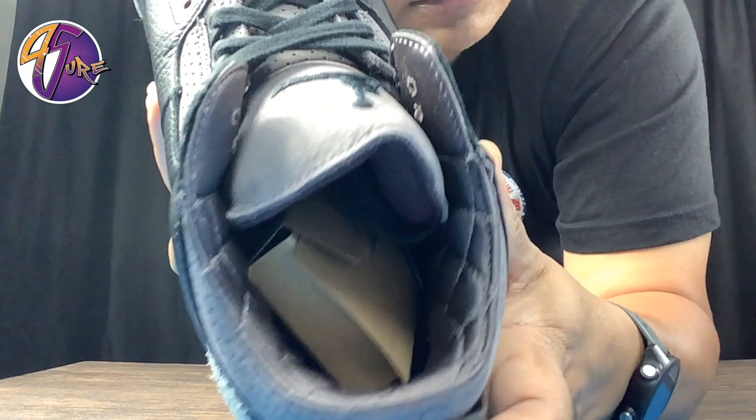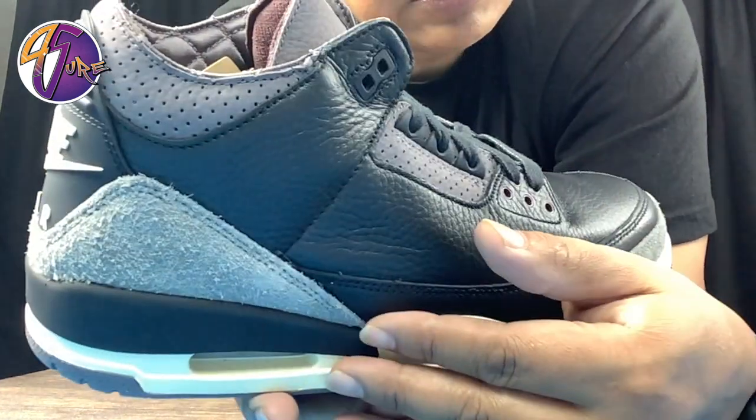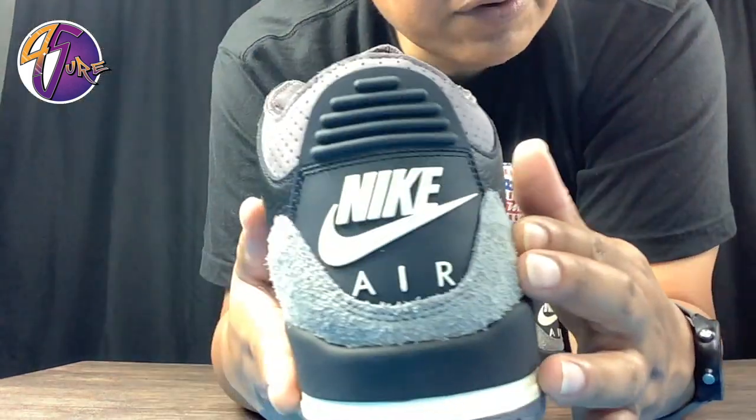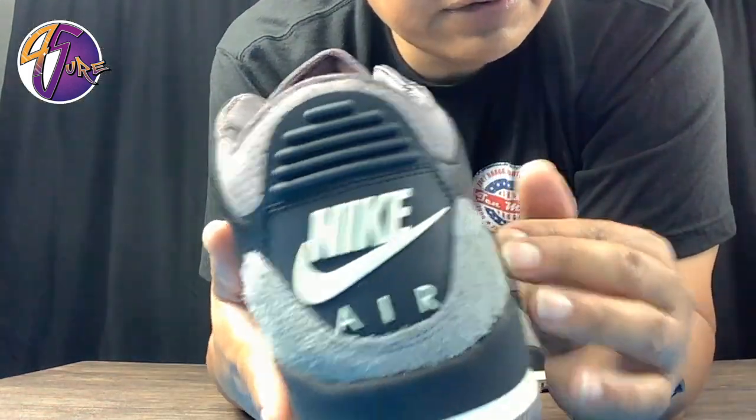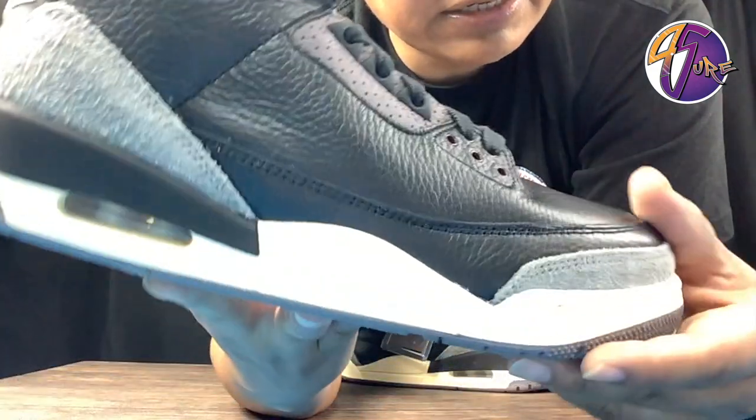I'll probably try to get another video with the comparison with the regular Jordan 3, so we can see the difference on that. Overall, this is a nice clean shoe. It does have that rugged suede right here in place of the elephant print, which I'm not mad at.